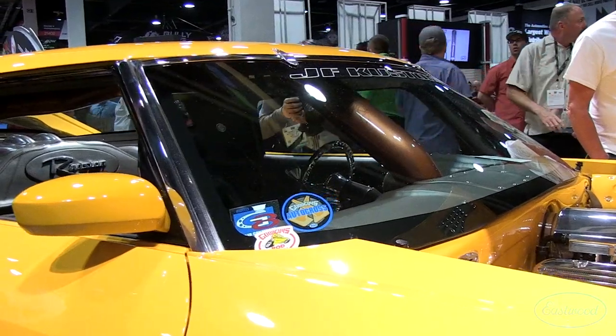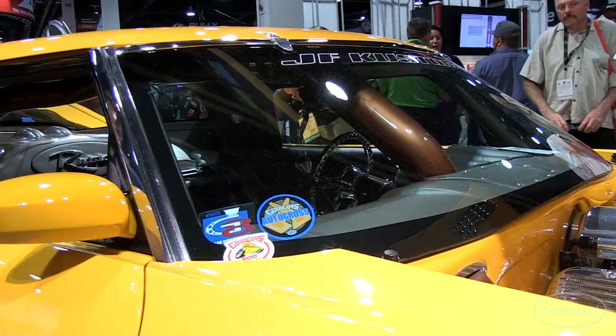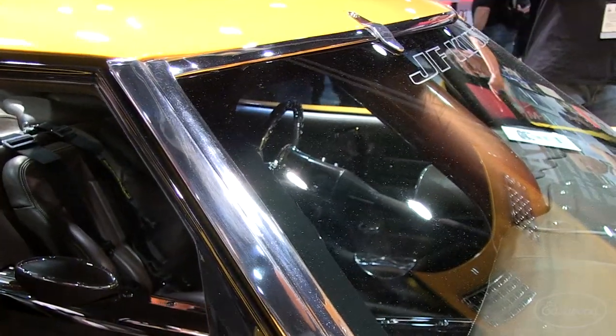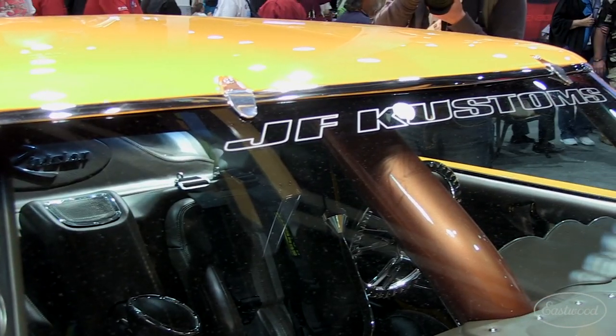Yeah, you're right. Let's talk a little more about the car. Is that a stock windshield? I'm just going to rattle off a bunch of questions. Okay, so the windshield is a stock-shaped windshield that we've cut the sides in. Right, because the A-pillars are tapered inward. Yeah. And we cut 3 inches off the top.